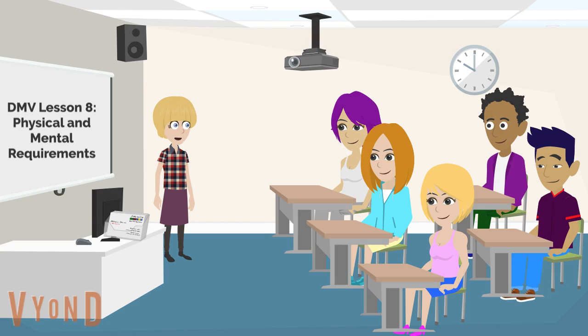A driver needs to meet the following physical and mental requirements. Can any of you describe one? What are the physical and health requirements? Caitlin, the physical and health requirements are non-existence of fatigue, physical ability that is required to operate a vehicle, and non-existence of a health condition that can cause a driver to lose control or become immobilized during driving.